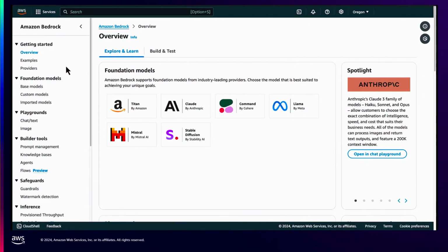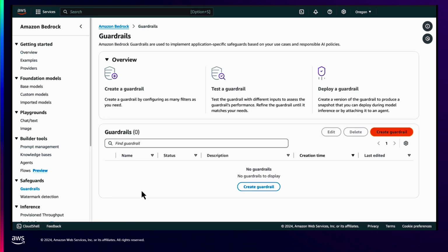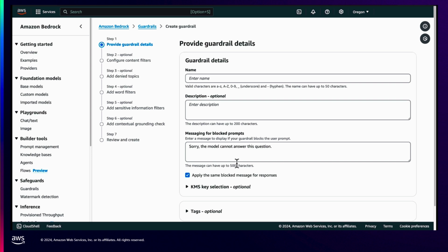It is pretty easy for you to create one of those guardrails. All you have to do is, for example, go to the Amazon Bedrock console. On the left-hand side, you will have the option to select guardrails. And then, pretty easily, you could create a guardrail. All that you have to do is provide a name, what the guardrail should be called.